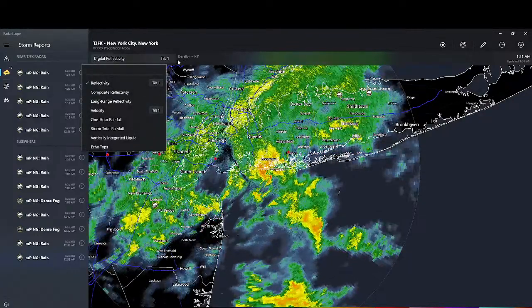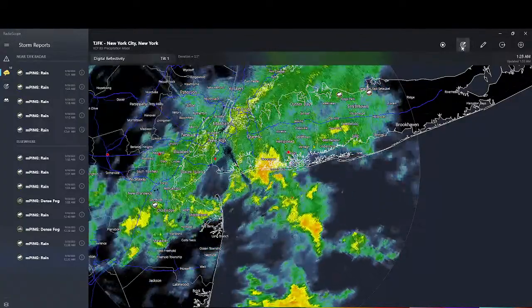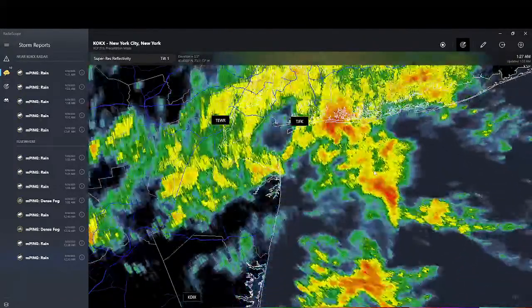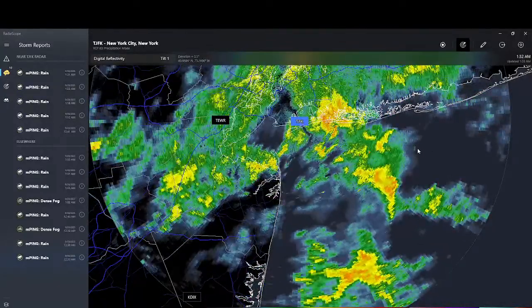Alrighty, so let's look. Okay, we've got 1, 2, 3 cargo ships coming in. Let's see if KOKX can pick it up. It used to, not anymore. Yeah, we got those 3 cargo ships coming in. See, this one's going faster, but then they slow down as they enter.